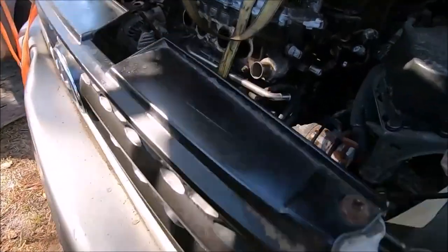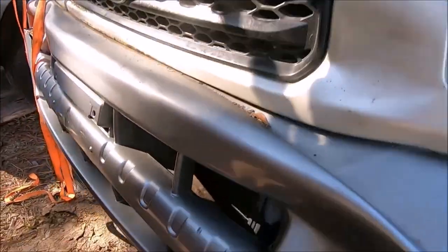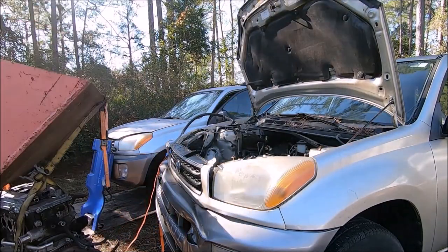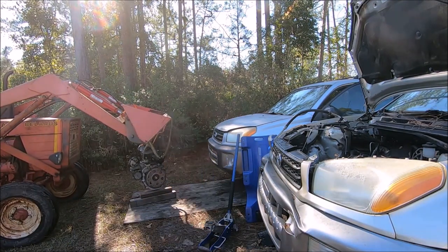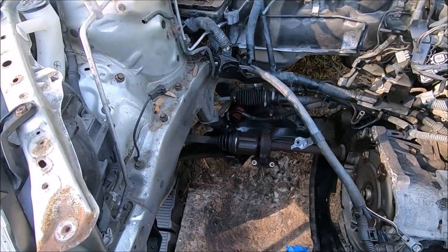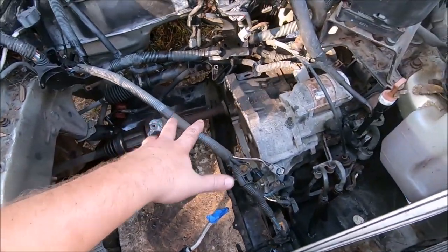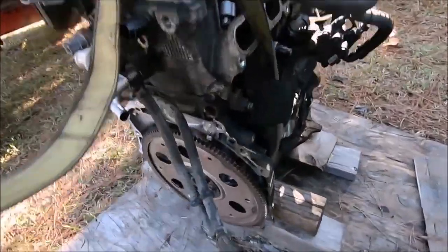Let me show you what we got here. We are free and I think clear. So I think at this point, it's just up and out, assuming Svetlana will cooperate. Well, it's out. So now I've got two cars without engines. Yep, that wasn't too bad. We just got a little wedged up because of the angle there, but a little bit of judicious prying in the right places.